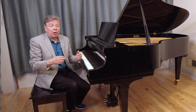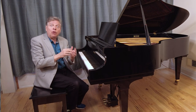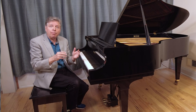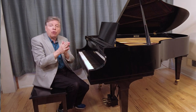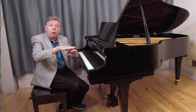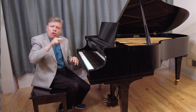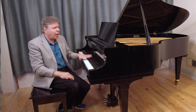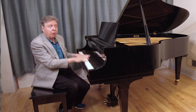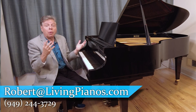The tone seems to go on forever. You know, the Baldwin L has such an even scale design from top to bottom. Some pianos have an obvious register break when you're going the cross-stringing from one set of strings to another, or at the point at which you go from the three steel strings to the two copper-wound strings. What a phenomenal scale design. And when you have one in virtually new condition like this, it's just remarkable.